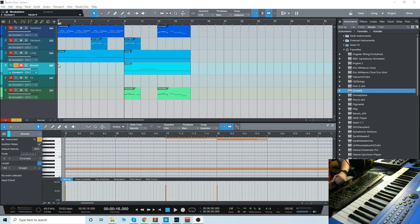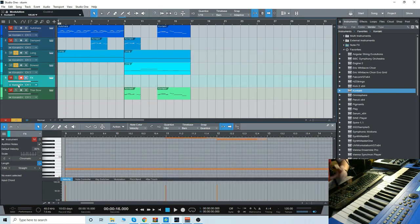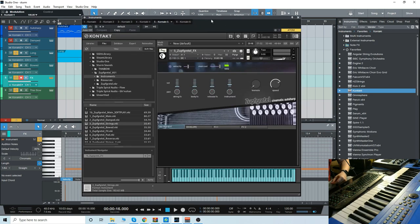It's similar to the string instrument that I used for this long patch, but a bit different. But you still get that kind of ambience and textured sound. Now the effects. Let's check these out. There's a ton of them mapped across the keyboard, so it's just going to be a press and play of some random notes and random effects.